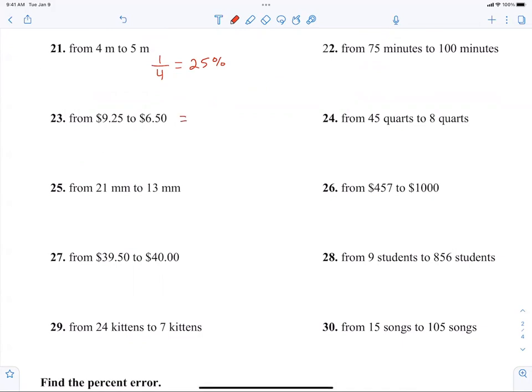Eight over 21. Well, wait, we're on 23. Well, we'll just do yours. We'll let someone else do the other one. I'm happy with that. 8 over 21, what's that? It's 38.095%. Okay. Anybody having trouble with 25?